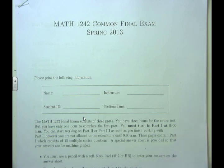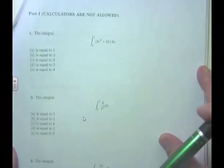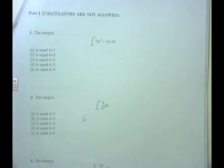So part 1, no calculator. It's 8 o'clock in the morning. We open our test booklet and we go to problem number 1. And remember, they are trying to do their best to ease you into this thing. So you can pretty much bank on problem number 1 being probably the easiest problem of the entire exam. Here we go. Let us integrate from 0 to 1 of 4x cubed plus 2x.